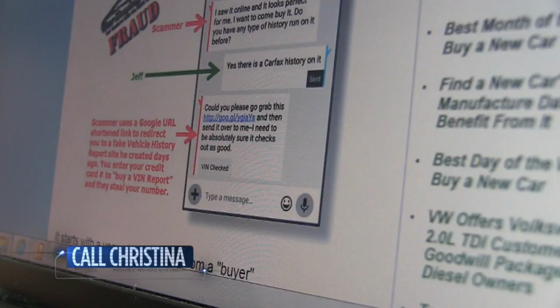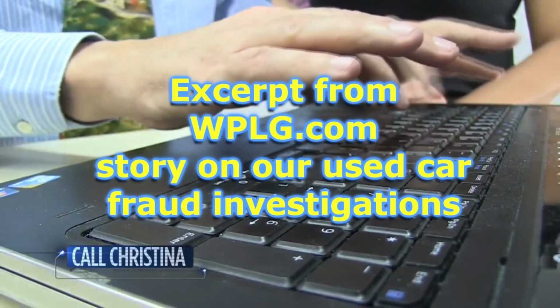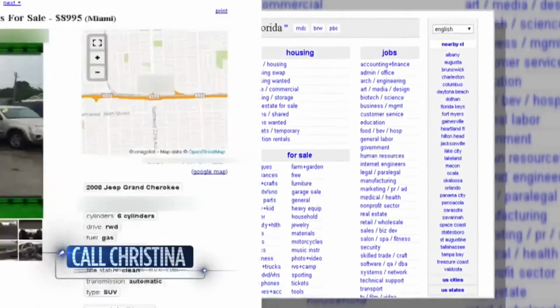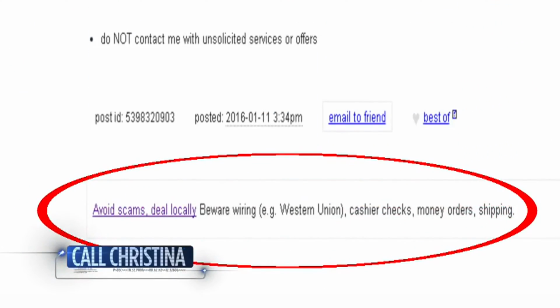The buyer requests a vehicle history report and sends Ostrov a link that turns out to be an unsecured website. Enter in credit card information and... They're just emailing it to themselves, so now they have your credit card number. It's a complete, total paradigm shift. You think you're selling a car, and you're ending up walking into the vortex of a phishing scam. Ostrov also cautions of frauds using Craigslist to gain your confidence. There it is, the warning's there, and they always ignore it.